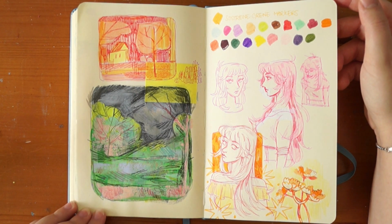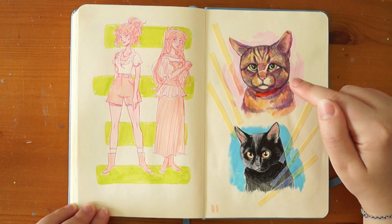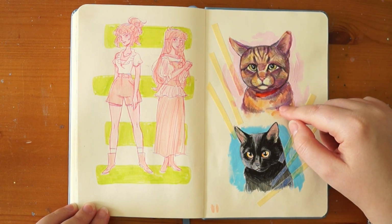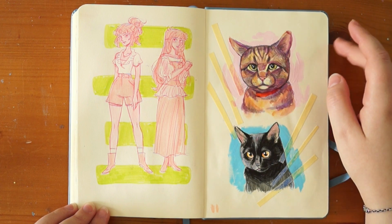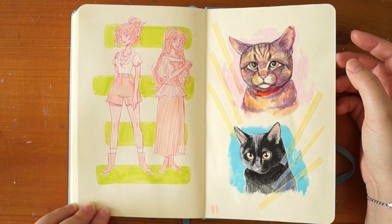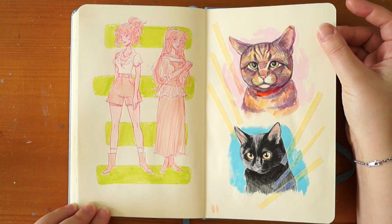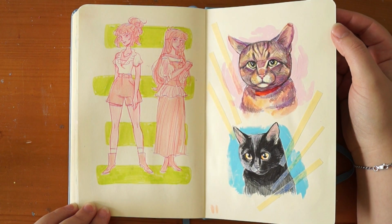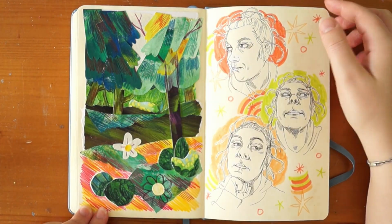that's that. More Rune. This is supposed to be a portrait of my cat. His name is Dudley. He's very cute. He doesn't wear the collar anymore actually, but and then this is just a random black cat that I found online. But yeah, cute. More collage.